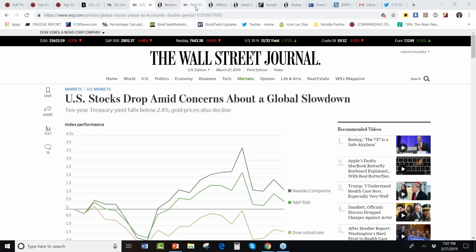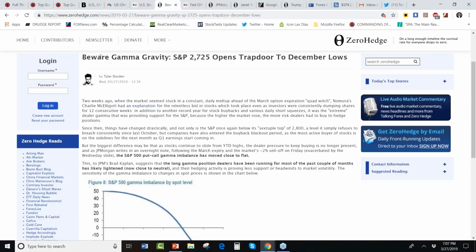And looking at the great article on Seeking Alpha today, "Beware Gamma Gravity: S&P 2725 opens the trap door to what? December lows." Okay, so two weeks ago, the market seemed stuck in a constant daily melt-up as March option expiration, quadruple witching, had an explanation for the relentless bid in stocks, which took place even as investors were consistently dumping shares for 12 weeks.